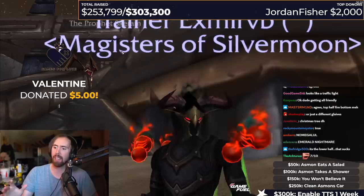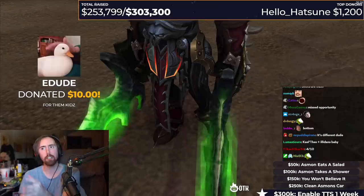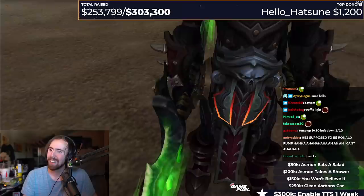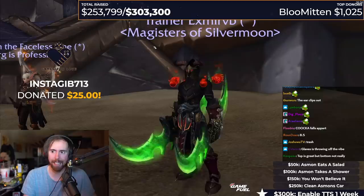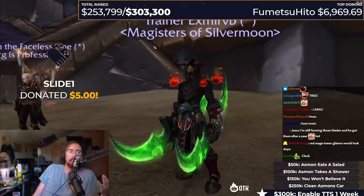Now the bottom set, this is where things start to fall apart. Now, I think that the belt there is interesting. That's, of course, the Antorus belt for Demon Hunters. And the warglaives are a little bit awkward. This guy basically looks like a demonic Christmas tree. Now, I understand that. It's not terrible. It's not the worst look to have. There's a lot of people that look even worse than that. But overall, I think it's decent.